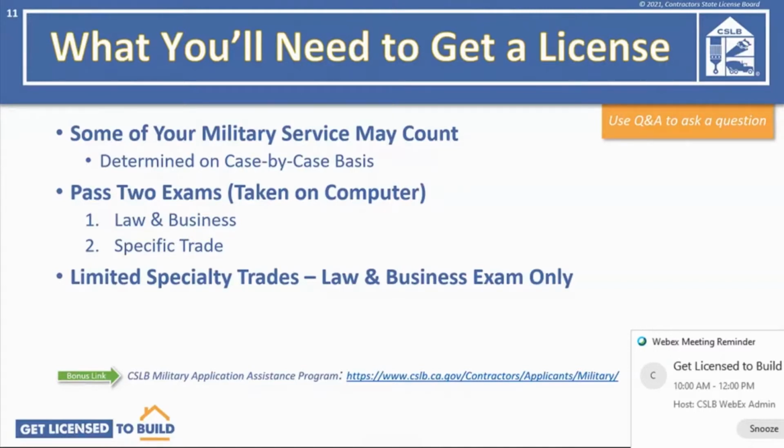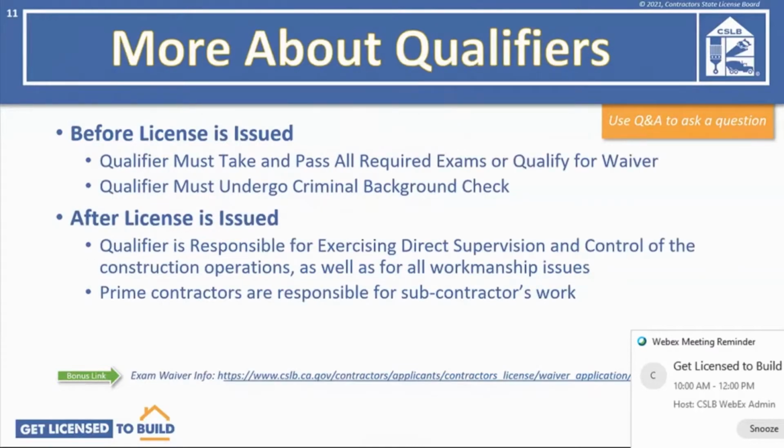As we mentioned, the qualifier is the one who must take and pass the required exams or qualify for a waiver. We are not going to spend a lot of time on the waiver, only to note that you might be able to request a waiver from taking one or both exams in very specific situations. I recommend that you look at the CSLB website for more information on those specific situations. We have included a bonus link at the bottom of the page. The qualifier must also undergo the criminal background check. We will go more in depth on that in a few minutes.